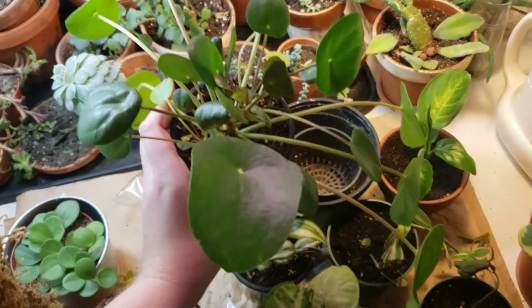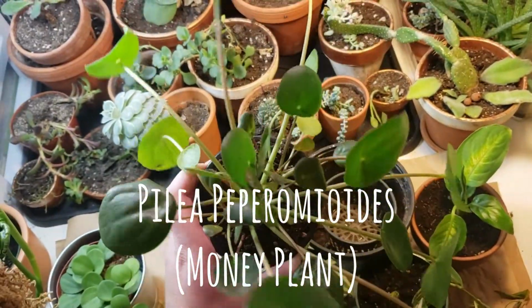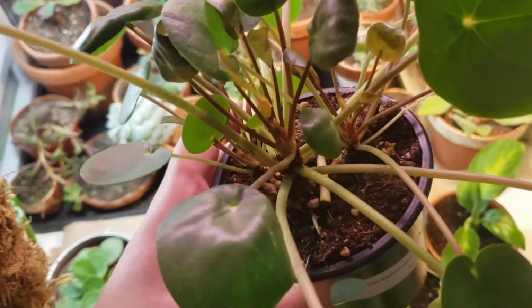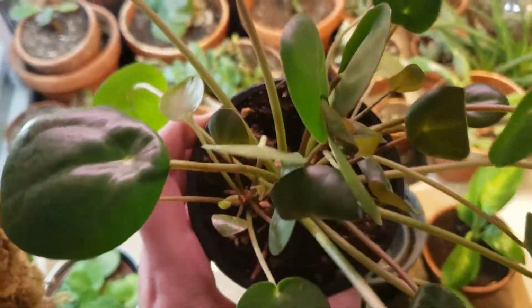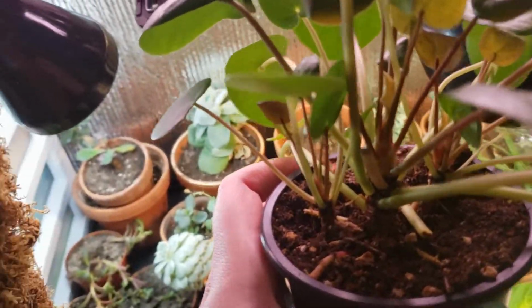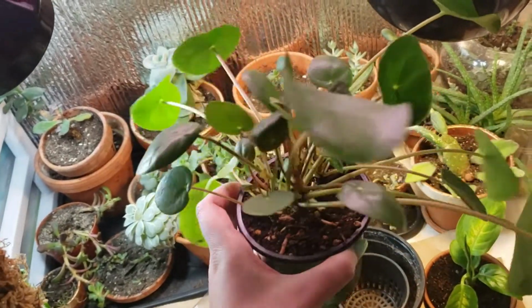All right, ignore the mess that is my repotting bench at the moment. This Pilea peperomioides I got from Botaniful. It's very healthy. It had a bunch of little pups that I've pulled out and I've either given away or am repotting. But I've still got two pretty good sized little pups in there. It's a very healthy, happy plant.